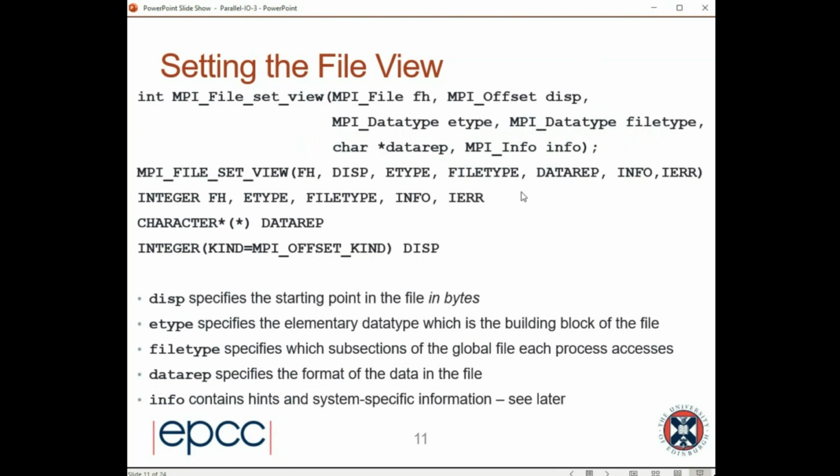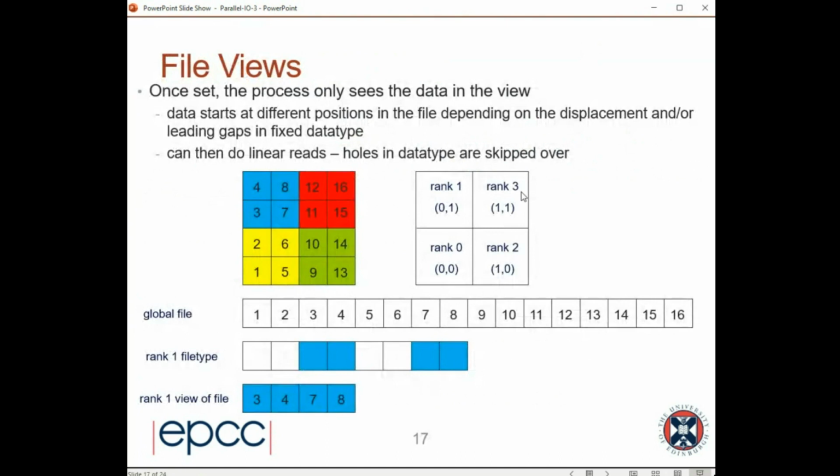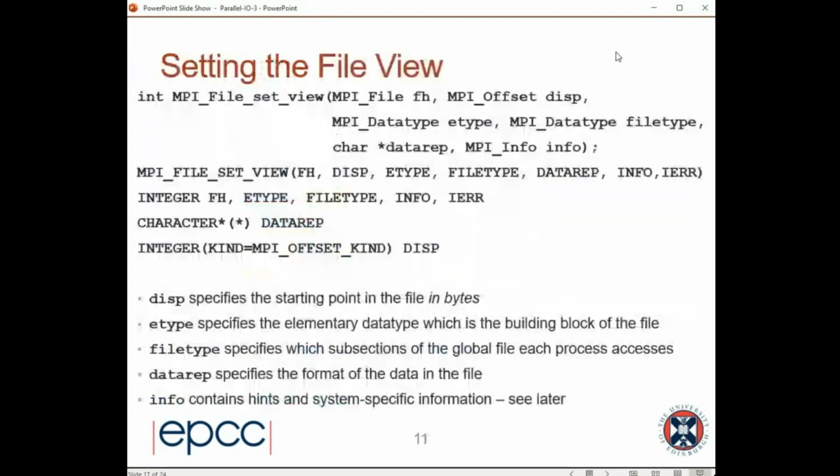But other libraries will have their equivalent of setting the file view. They'll call it something different, and I'll give some examples later on. But this is the crucial step in all parallel I/O. So the file view. There will be a default view, but if you don't set the view and you do a file read all, everybody will just read the same data starting from the start of the file. So it's not compulsory because there is a default view, but the default view is typically not useful.